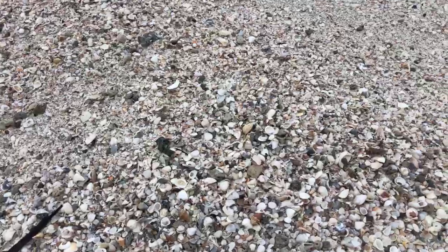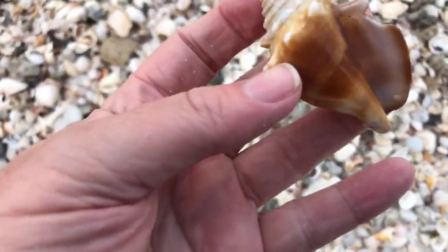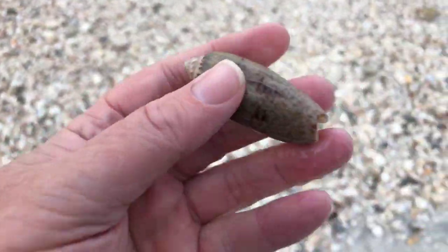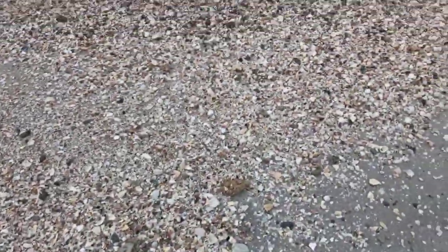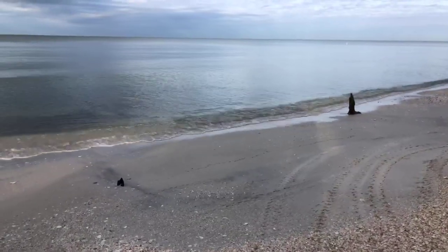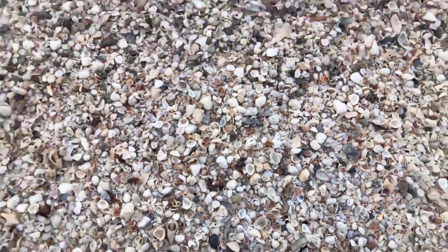Well, some neat little shells. Some cool little shells out here this morning. Again, lots of conchs, lots of fighting conch shells. There's a nice olive shell, nicely colored little olive shell. Still not seeing our dolphins come by. Still no dolphins. I know what's going to happen. As soon as I start moving up the beach, they're going to come by and make an appearance. It happens all the time.